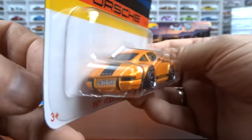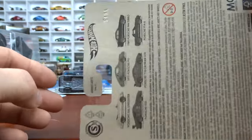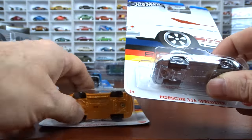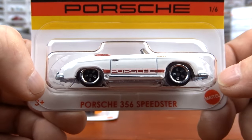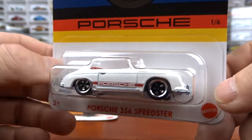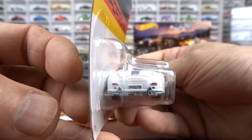I got it. I'm missing number 6, of course, which is the Porsche 914, which is that one up there, which I think everybody's missing that one. There's a few out there that's gotten it. But yeah, there's that one. And then we got the Porsche 356 Speedster. Again, very cool looking car. I like it. It's an old Porsche and I like it. I think that is just cool. It's a cool casting of this car. The red interior looks good. I like it. Very cool.